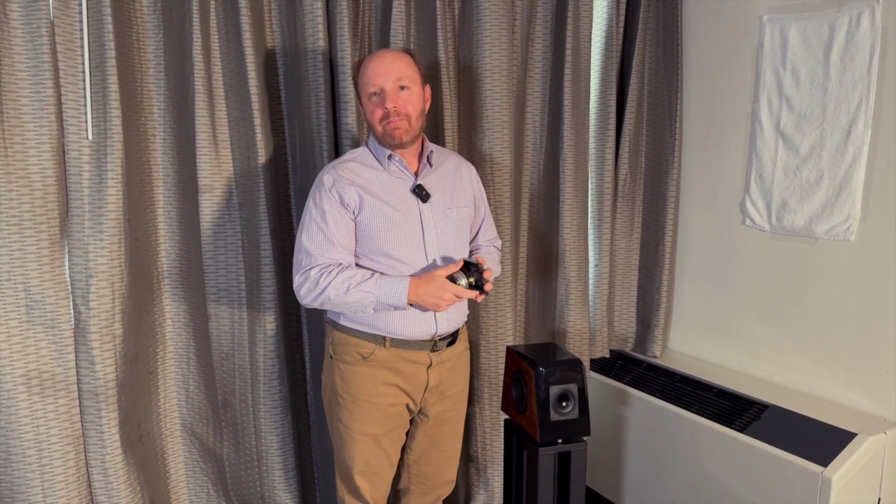And Dan, what about the stands? The stands come with the speakers, or those are extra, or you got to get your own stands? How does that work? You have to get your own stands. What we're using here are excellent stands made by the brand Sound Anchor in Florida, and that's what we recommend.